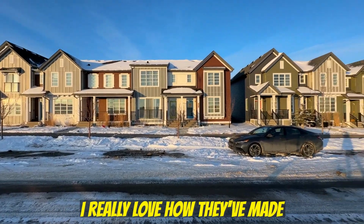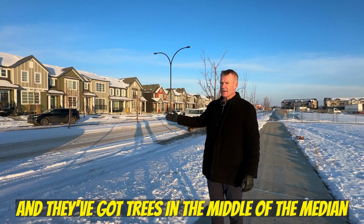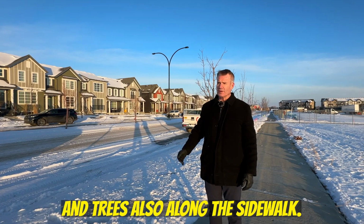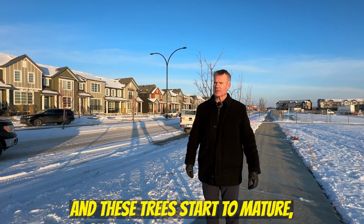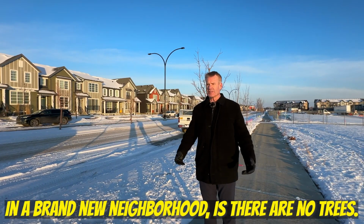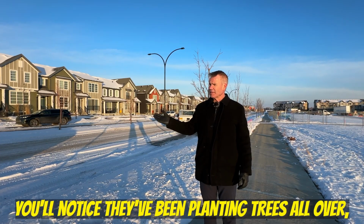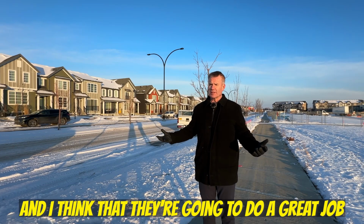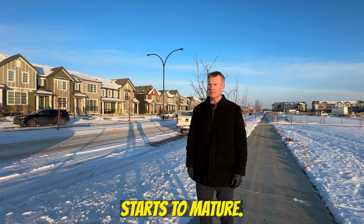I really love how they've made the streets fairly wide here, and they've got trees in the middle of the median and trees also along the sidewalk. That's going to be really nice as time goes by and these trees start to mature. Because that's one of the drawbacks of a brand new neighborhood, there are no trees. But they did a great job here. You'll notice they've been planting trees all over, and I think they're going to do a great job of having a lot of mature trees as this neighborhood matures.